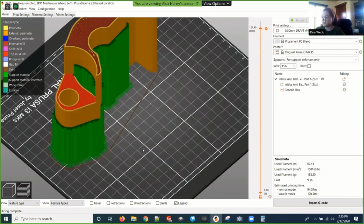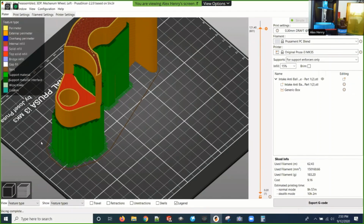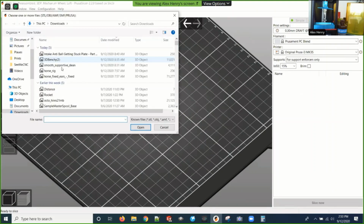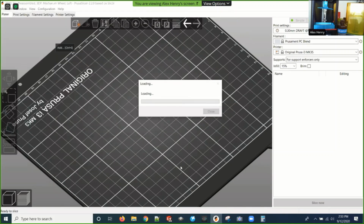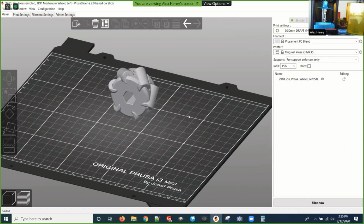No. Okay. And the last one I want to explain, actually explain on the other one. So I'm just going to delete this because we don't need it. You can save within this slice, you can actually save the whole file so I can bring up all those support enforcers and everything else. But for this, I'm just going to delete these. Now I'm going to add our second part, which is that wheel that you guys saw. So the question is, does this part need support?